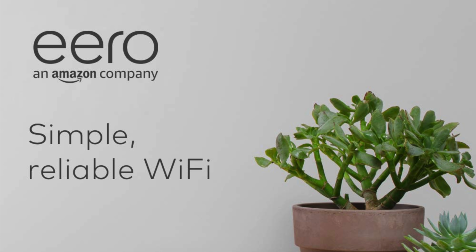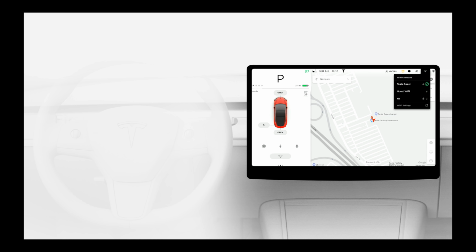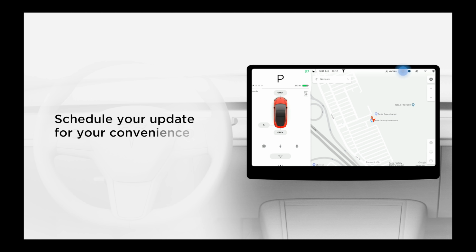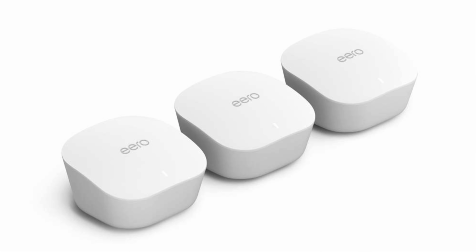So those are a few essentials, and we'll get to more in a second, but the first accessory I want to mention that may seem completely unrelated is the Eero Mesh Wi-Fi system on Amazon. For Black Friday, the system is selling for $233 as opposed to $279, and you may ask, why should I care? Well, if your car happens to be parked too far from your Wi-Fi router, you'll have a harder time getting software updates, and we know Tesla is always pushing out new software, and that the next update should be fire. So if you need help extending your Wi-Fi range, this could be a good option, and it's on sale for Black Friday.